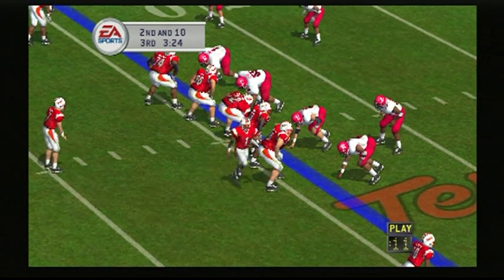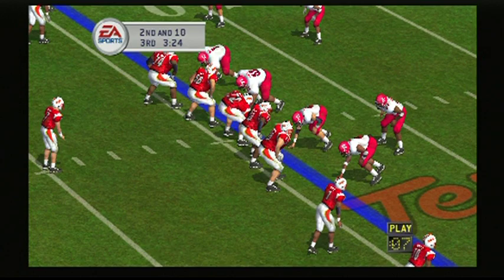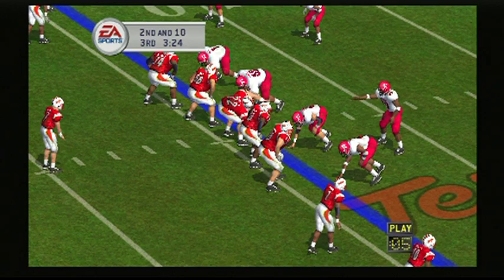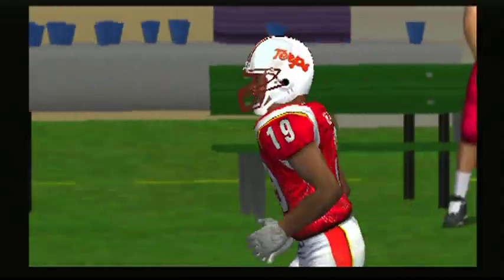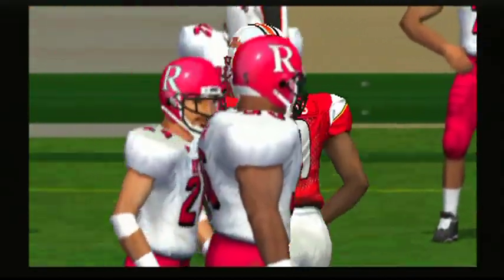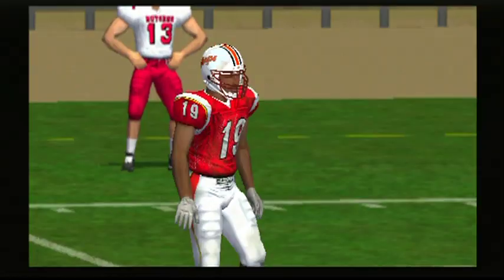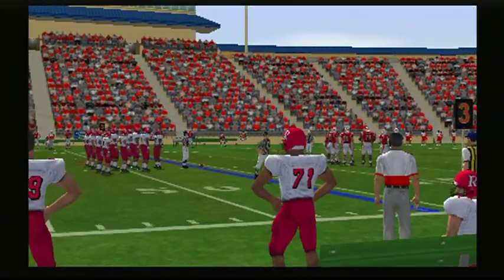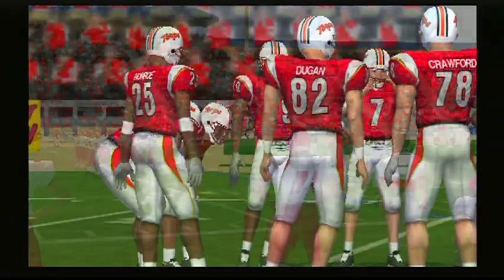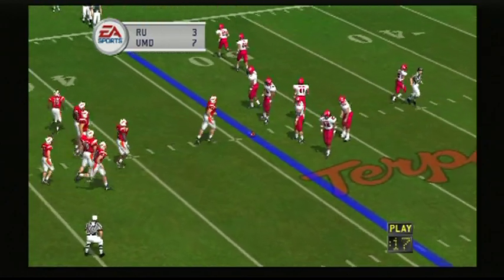Set. Hunt, hunt. Hunt. Hunt. Drops back to pass. He throws it. It falls incomplete. Incomplete pass. Williams, the intended receiver on the play. Third down and 10 coming up. Ball on the 46-yard line.